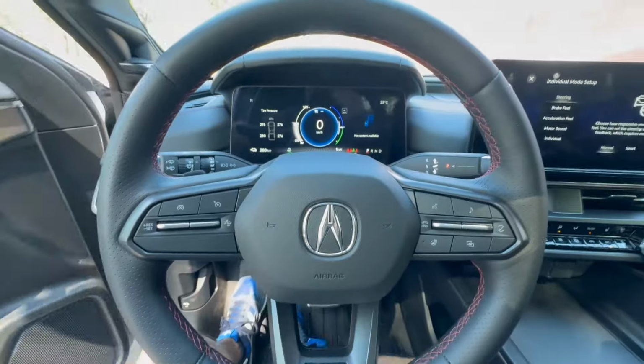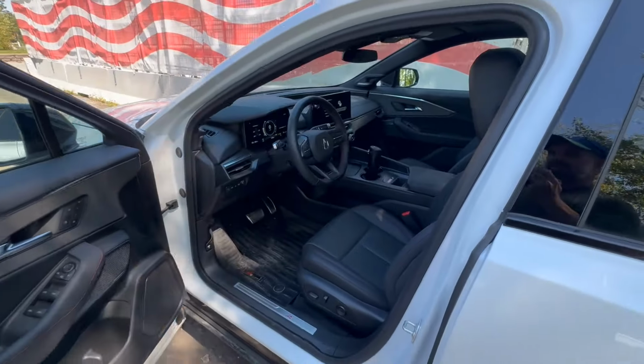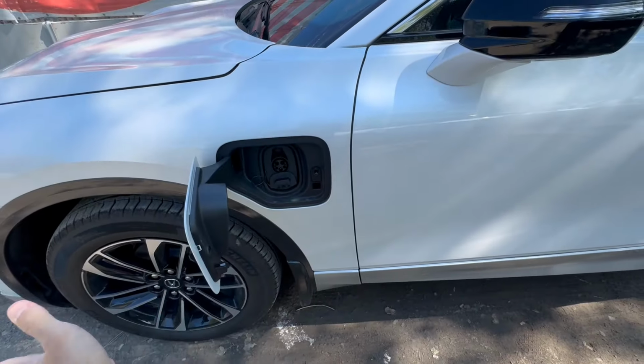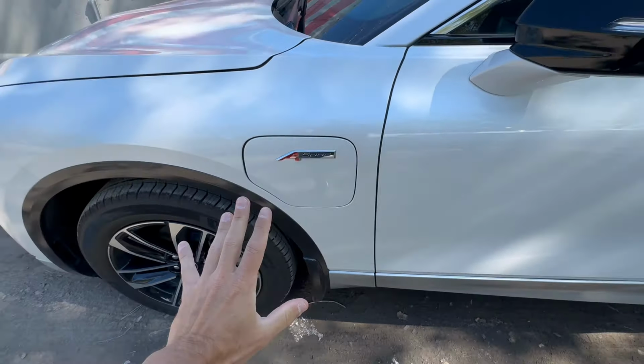But keep the price in mind, right? For what this costs, what it retails for, and what you get. A few other details. Okay, so that's your charge port. Very typical, very normal, and it closes.